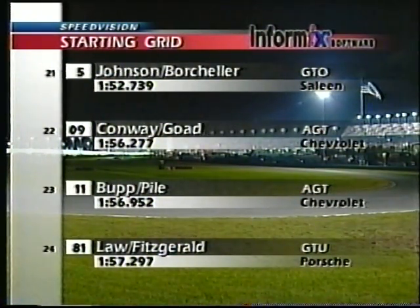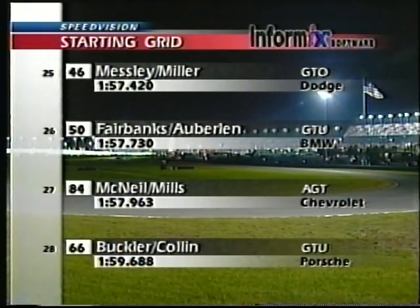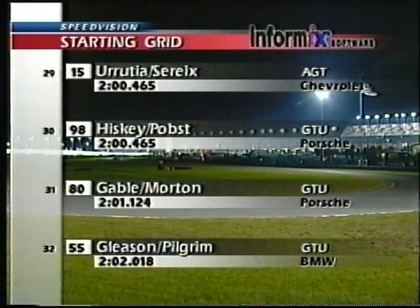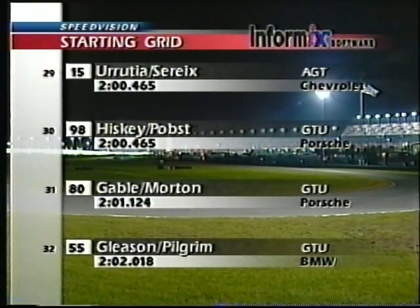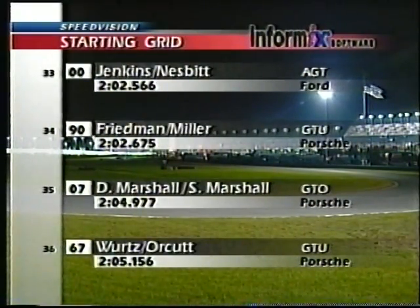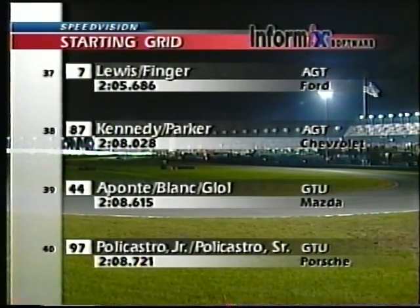In the 21 spot will be the pole sitters in our GTO category, the big bore production-based cars, the Celine Allen Speed Lab Celine Mustang, an absolutely amazing machine. They lead that category. In the American GT category, the Spirit of Daytona from right here in Daytona Beach, Florida, Craig Conway and Doug Goad in a Chevy Camaro. And at the 24 spot, our GTU pole sitters from G&W Motorsports, Darren Law and Mike Fitzgerald in a Porsche GT3R. Well, of course, we've got lots of variety, as we've already said in here.